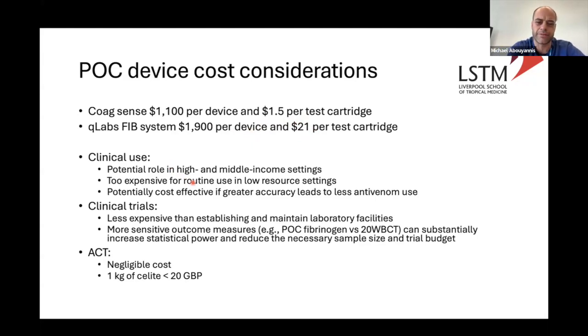There is a potential cost-effective argument to be made, as these tests could be used to better distribute antivenom, and antivenom in and of itself is very expensive. So there may be indirect savings. In terms of the relevance to clinical trials, these point-of-care devices are much less expensive and less logistically complicated than setting up and maintaining laboratory facilities. And they have the potential to provide a fairly sensitive outcome measure. And that's important because a more sensitive outcome measure will increase the statistical power of a trial, and reduce the necessary sample size, which has a significant impact on the trial budget.